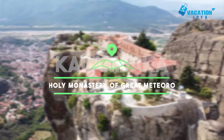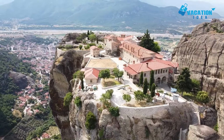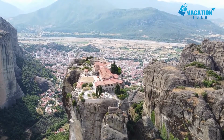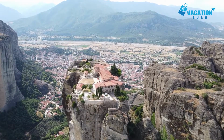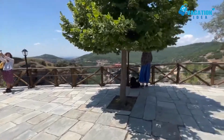Starting with number 10, Holy Monastery of Great Meteoro. The largest and oldest of Meteora's monasteries was founded in the 14th century by Saint Athanasius the Meteorite, marking the beginning of organized monasticism in this extraordinary place.